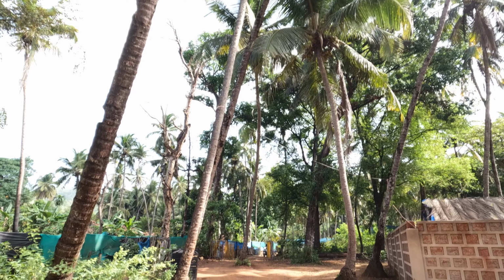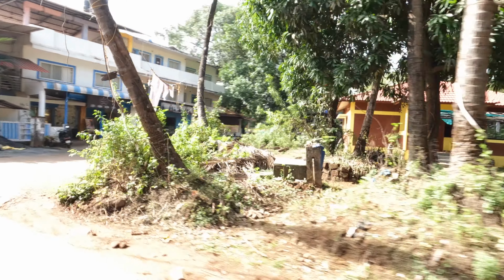Today we have something really special. We're going to Betul Beach and we're also going to Barnaulim. These are two very nice beaches in South Goa to explore. We're going to be checking out a bunch of different viewpoints there. I'm currently outside the Oxygen Resort. I'm waiting for my bike to come pick me up and then I'm going to be heading out. So let's do this. It's another super exciting day.